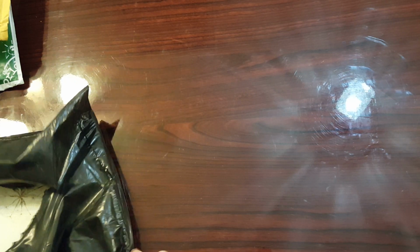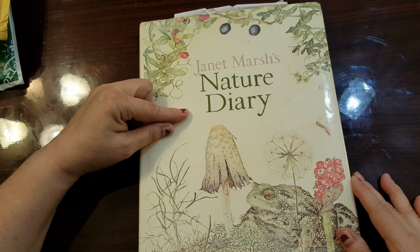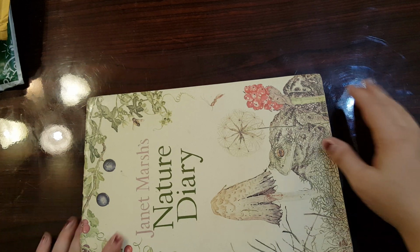Okay. This is just like the first one, Janet Marsh's Nature. There might be some kind of invoice in here, so let me take it out. This is a customs declaration. So I guess this one came from somewhere else too. But I don't know where. It doesn't have an address to where it came from. Okay. This is the last one.